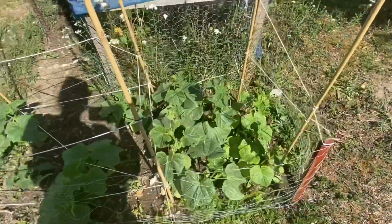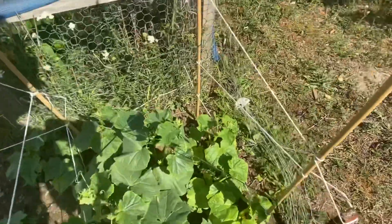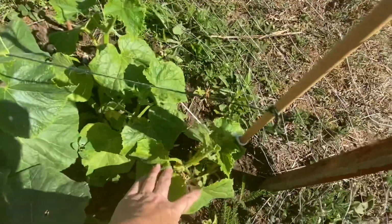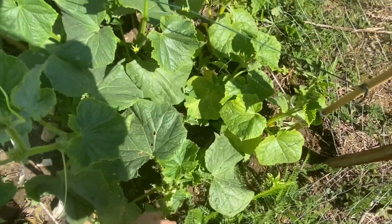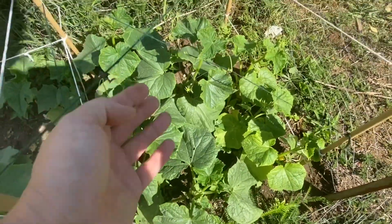And these are our cucumbers, so some of them have got some flowers on now as well, so hopefully we're going to get some little cucumbers. But yeah, they're growing up nicely now.